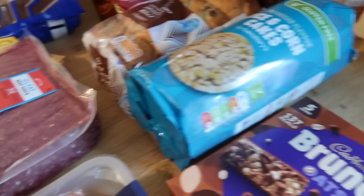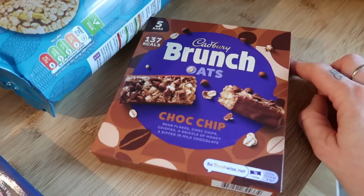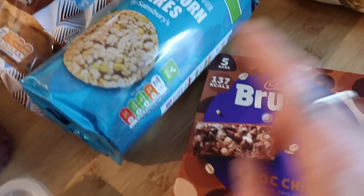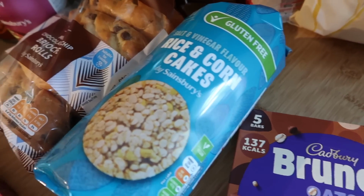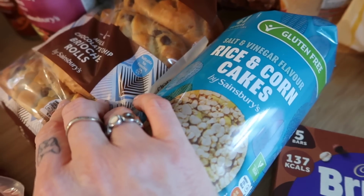So that's what that's for. If you're still here, then well done. I got some of these brunch bars. They were £1 for 5. Rice cakes were £1.30. And then the little chocolate chip brioche rolls were £1 for 8.